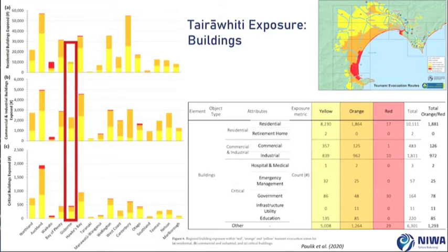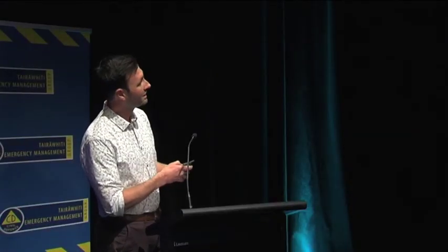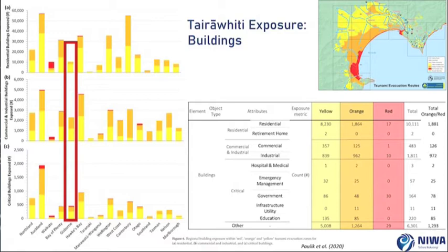In terms of building exposure, we've got 10,000 residential buildings exposed within the yellow zone, including orange and red. There's 2 retirement homes, 483 commercial and 1,800 industrial buildings. There looks like 3 medical centres, like someone said, there's no hospital, 57 emergency management structures. There are also 160 government buildings, 11 infrastructure utility buildings, 220 education buildings, and over 6,000 other, which would potentially be garages, sheds, that type of thing. So this just gives an idea of the level of exposure for one of these really big local events.